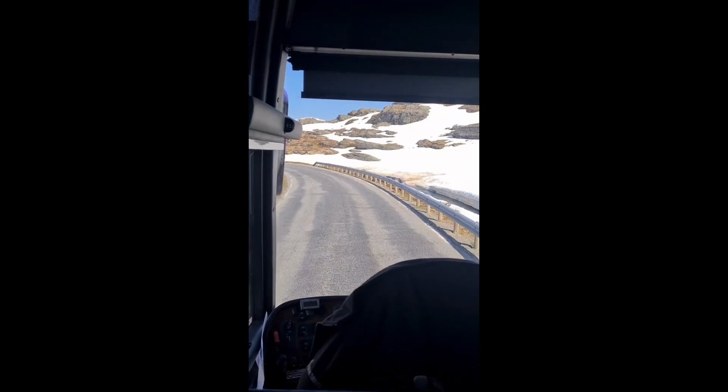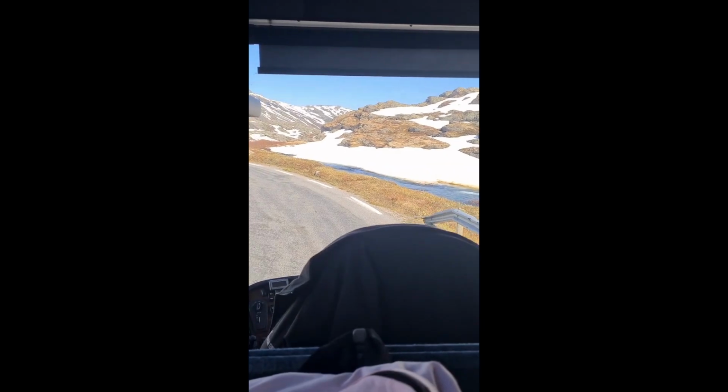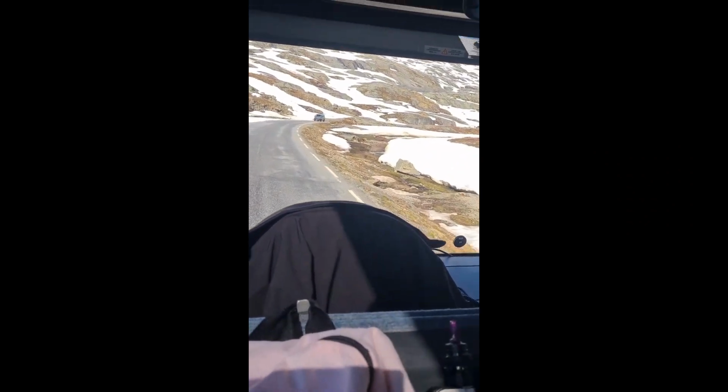Was regarding these boxes or houses, little houses here. You can see one on the left. What are those? Do they have anything inside? Are they like post boxes or no? They are not post boxes.